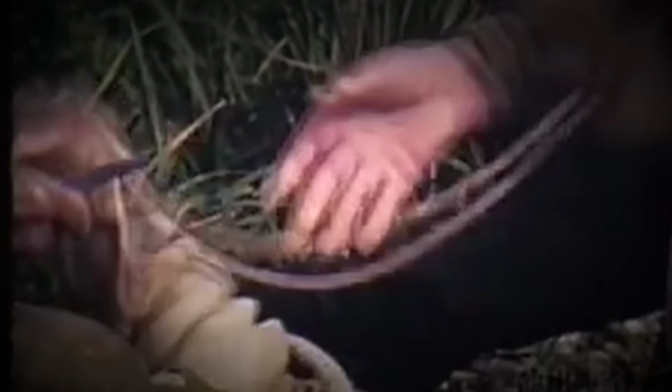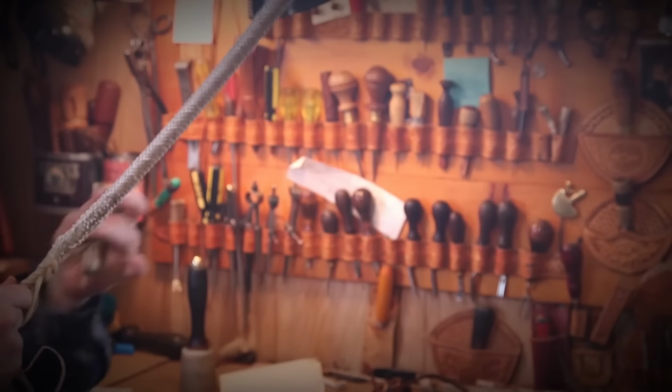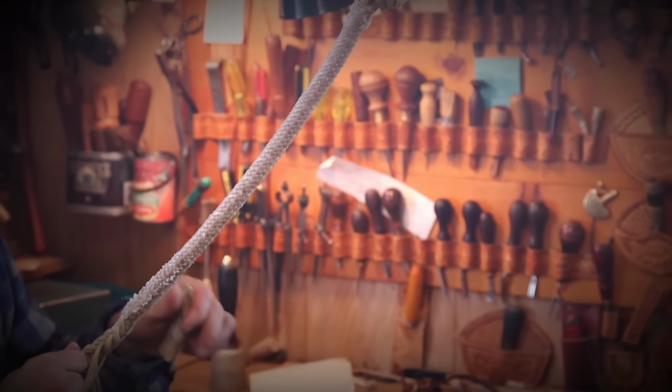Rope and cordage cut from hide in continuous spirals could support enormous weights. Rawhide rope when wet would shrink, creating joints tighter than any knot. When dry, it was stronger than modern cable.